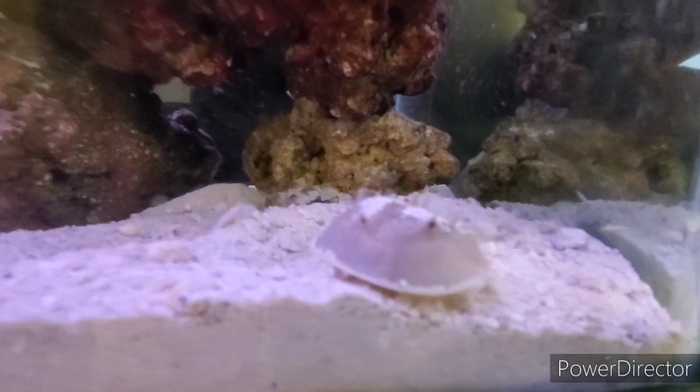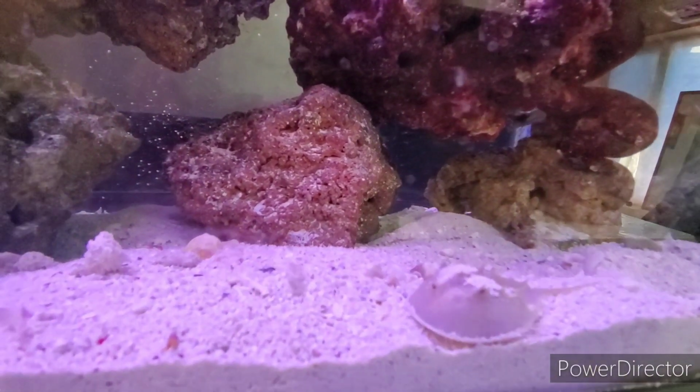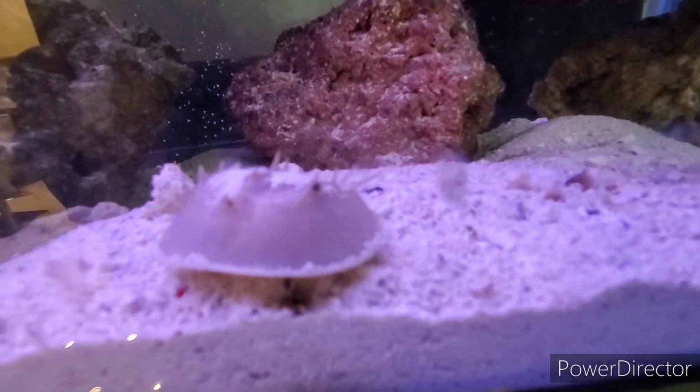And this horseshoe crab barely comes out, so when it does come out, I try to take a video to show you guys. I really think it's a cool thing to have in your tank, just swimming around, and it eats algae and stuff like that, and anything that comes out of the ground like worms or anything.